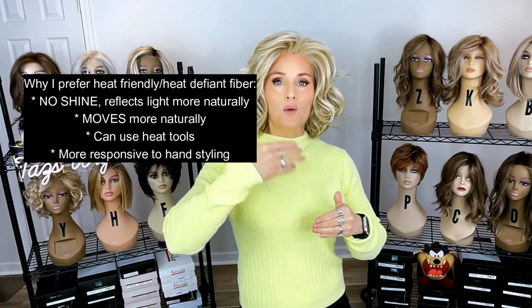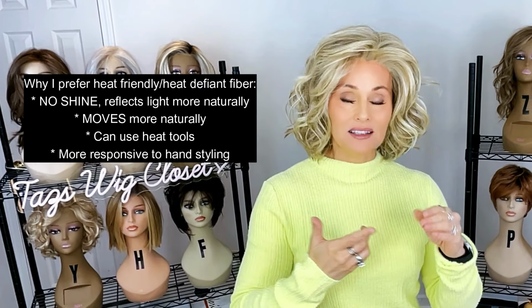Now, all heat-friendly fiber is going to be more delicate compared to a non-heat friendly, okay? It's just the chemical process that happens to the fibers. And they are a little more prone to static and damage. And so it is a trade-off. Everything is a trade-off. So what we get with a heat-friendly fiber is the lack of shine.